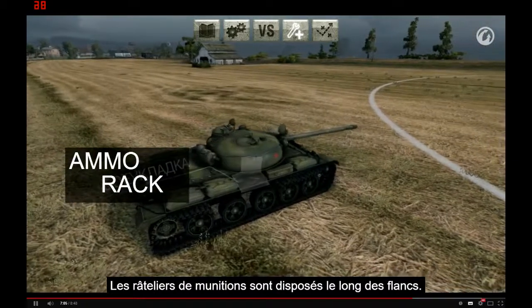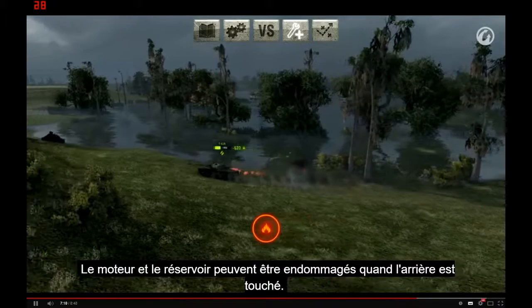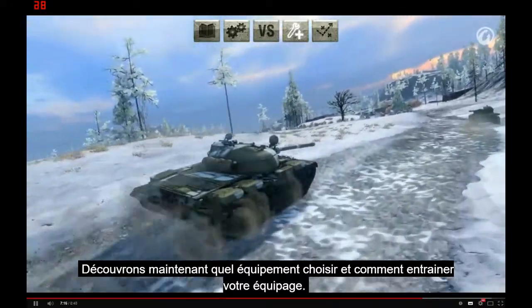Ammunition racks are arranged along the sides. Engine and fuel tanks can be damaged when the rear is hit. Now let's find out what equipment to choose and how to train your crew.